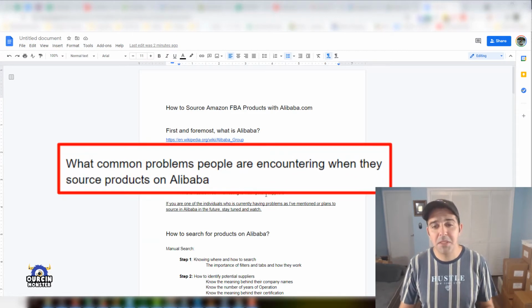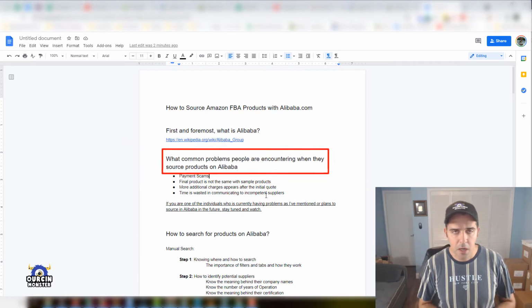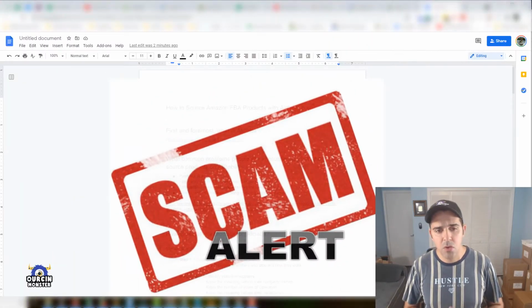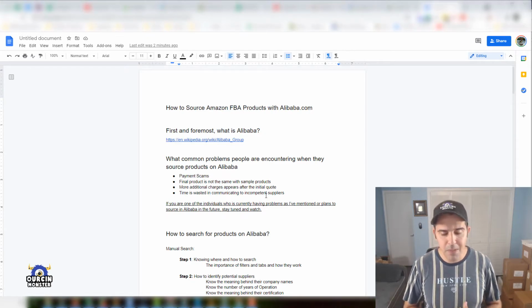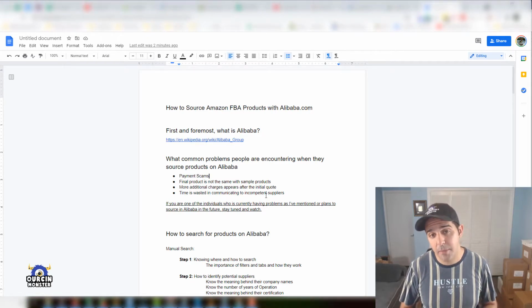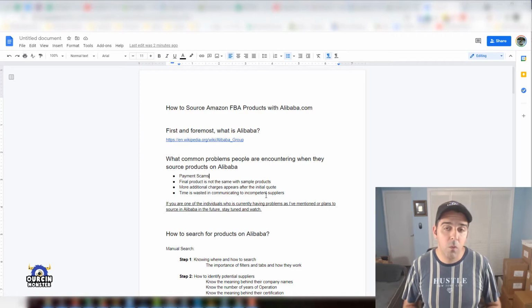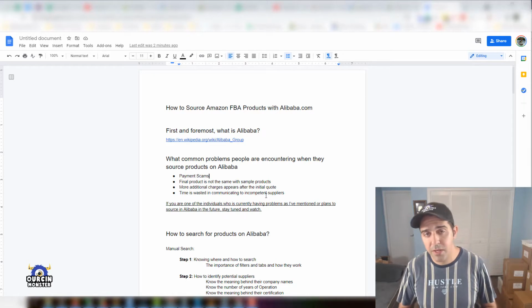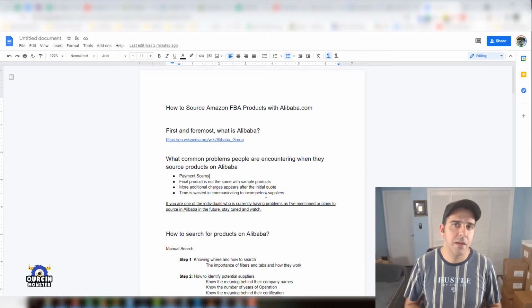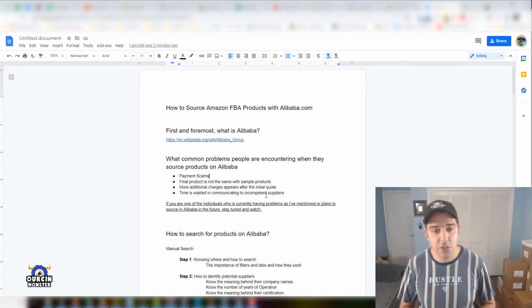What are the common problems that people encounter when they source products on Alibaba? The first one is payment scams. People could pay someone on Alibaba and get themselves scammed. I'll show you later on, when we search for suppliers, what kind of things you can make sure to have before you place an order, to ensure that you're not dealing with scammers and you are safe and secure with your transaction and order.